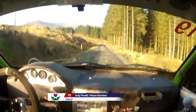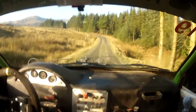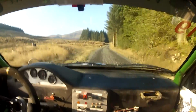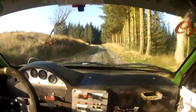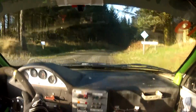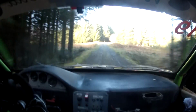Testing has been very good, very pleased. Very pleased with Adam from A&R Performance for the rebuild. The car goes very well. We'll see this weekend. First proper event. Is it the first major event it's done? Yeah. If all goes well, where do you see yourself finishing? Oh, anyway, I don't mind if it's last. I'd like to finish the event.